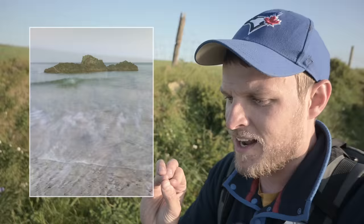I'm enjoying forcing myself to use it a lot more than I thought I would. I thought this was going to be a struggle because I love my telephoto. But right, back down to Ian. Chat to you in a sec.